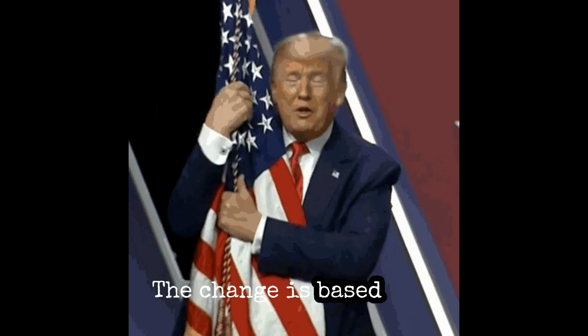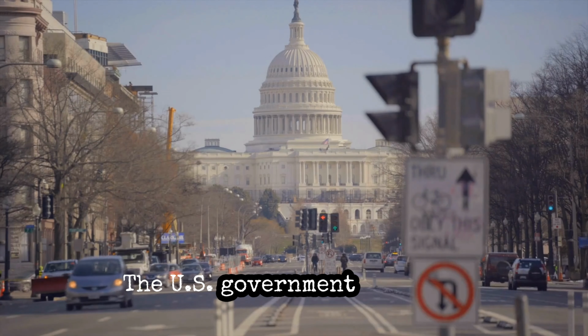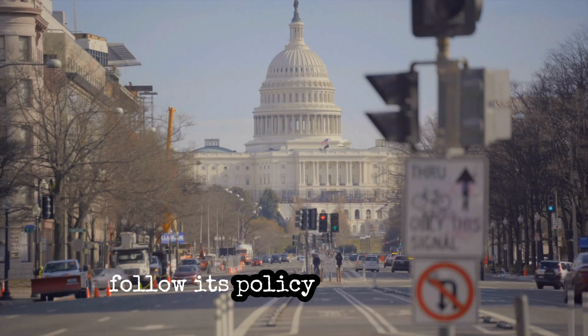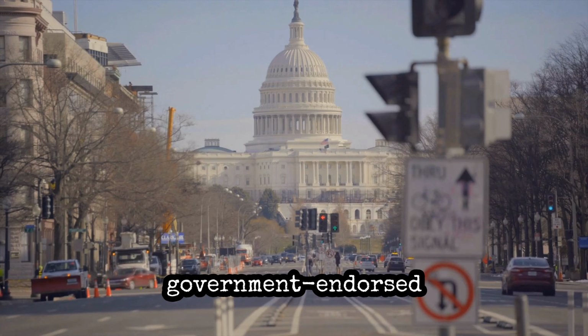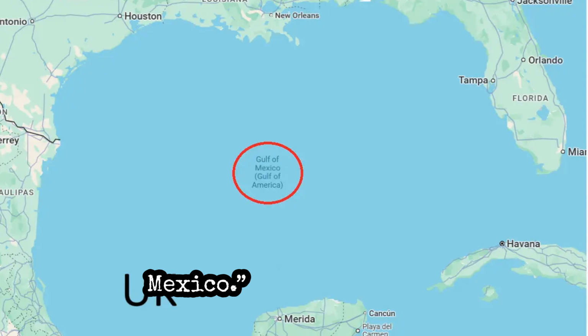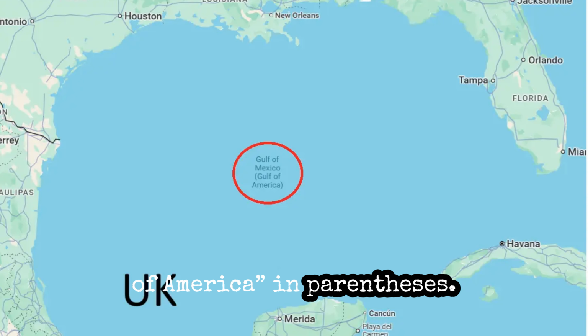The change is based on a presidential executive order signed by Donald Trump. The US government formally updated the name on official maps, prompting Google to follow its policy of reflecting government-endorsed name changes. Now, only users within the United States see Gulf of America, while those in Mexico see Gulf of Mexico. Users elsewhere see both names with Gulf of Mexico first and Gulf of America in parentheses.